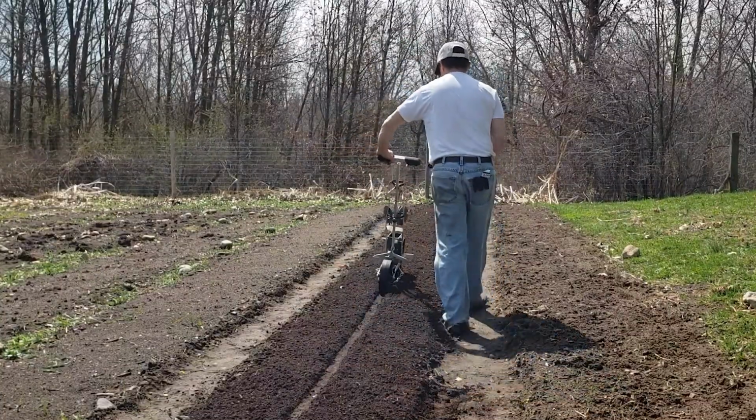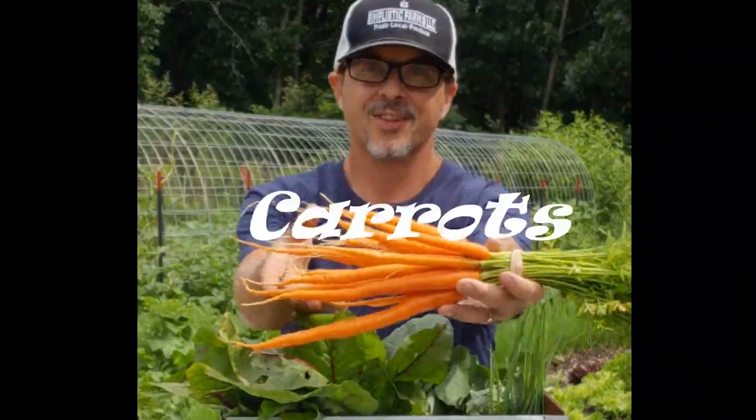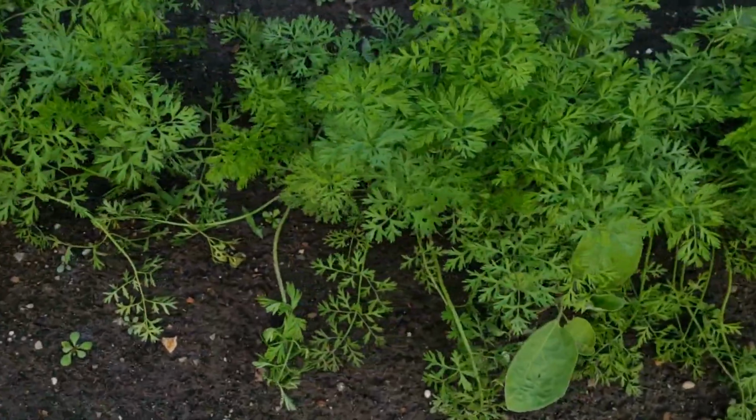My fifth one is going to be carrots. I love some fresh carrots. As long as you have some good loose soil and you keep the seeds moist while they're germinating, they're pretty simple to grow. It's hard to beat a good fresh carrot. As far as varieties go, I really like the Scarlet Nantes. I've grown all kinds of different varieties, but that's one of my favorites, and that's the majority of what I'm going to grow as far as carrots go this year.